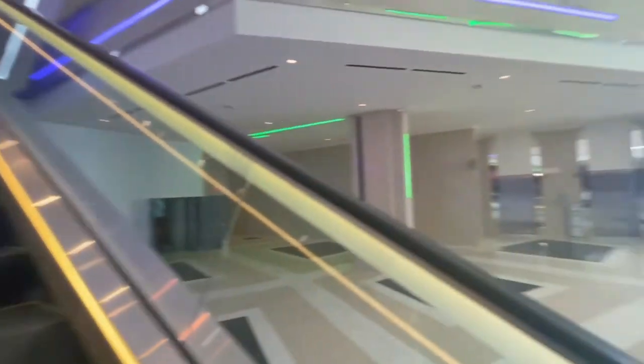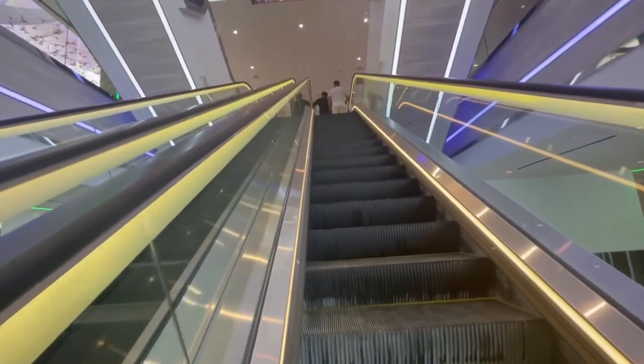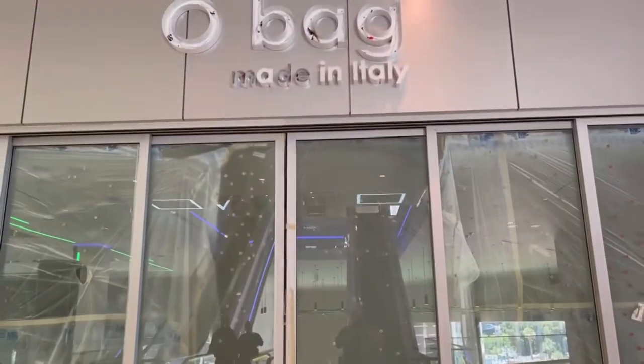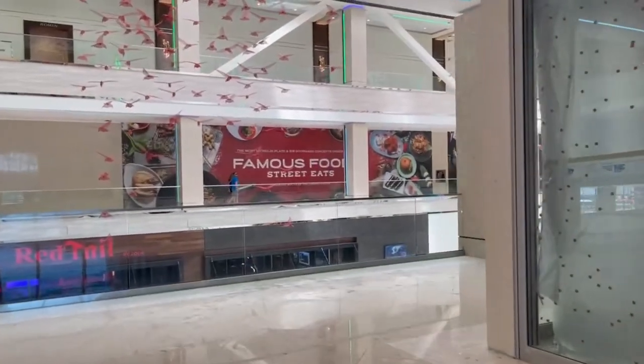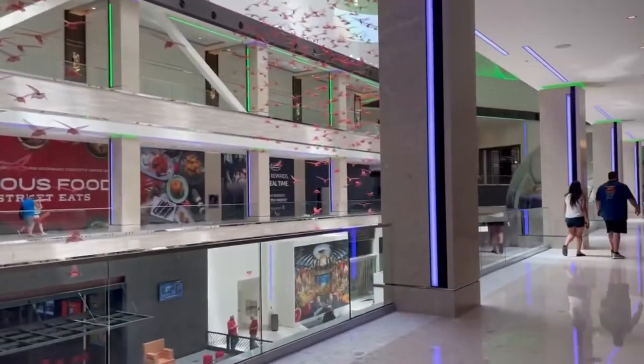So there is an elevator right over there if you need to use the elevator. And we are going up to the second floor now. So like we talked about earlier, a lot of things are still under construction here, including the third floor. We cannot yet go up to the third floor because apparently it's still under construction. We have O-Bag, which is still under construction. So I'm thinking a lot of things here are still gonna be under construction. I don't know, maybe they rushed the opening?